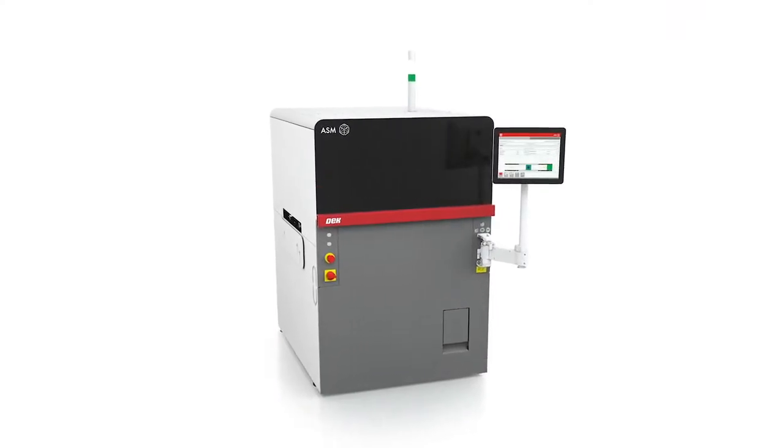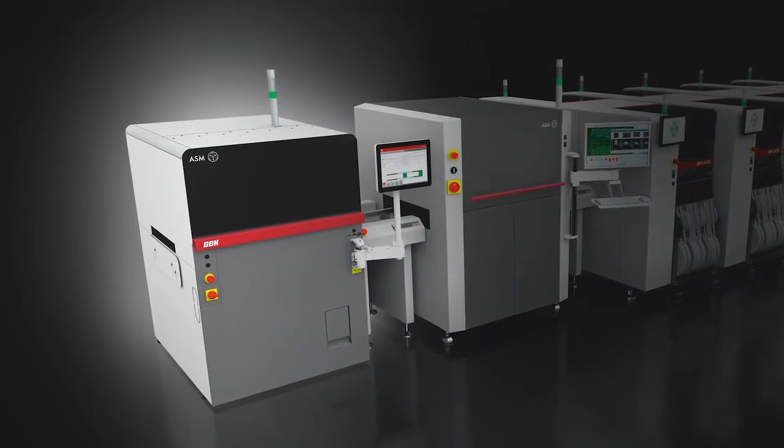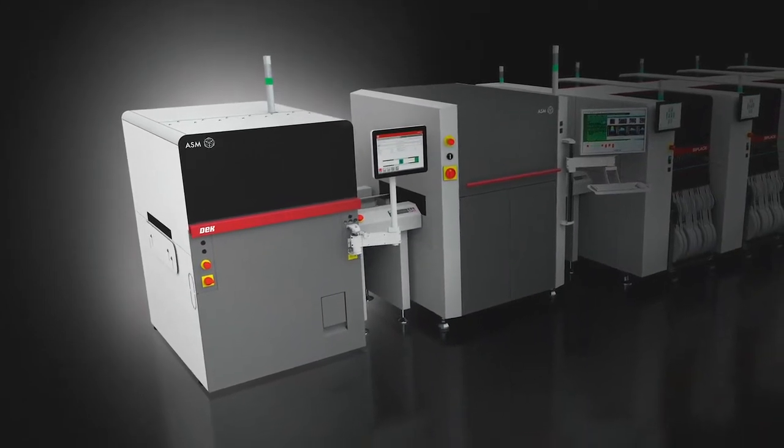So over there on that line, we have our new DEK TQ. So it's a completely new printer by DEK. And basically everything inside has been designed from the ground up for non-stop production. So it's a very accurate machine. It's extremely fast, very compact, so very small footprint. And it's able to run for up to 8 hours without any manual assists.